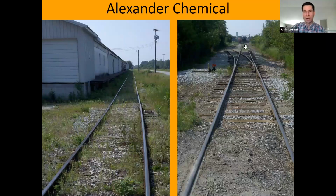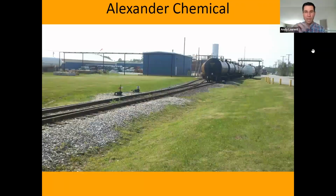So we'd have to go in there to spot the loads. But this is the basic setup. From a railroading standpoint, it was almost like an interchange with another railroad on these two tracks, because we never went into the plant to do any spotting. Here are some photos I took inside the plant.